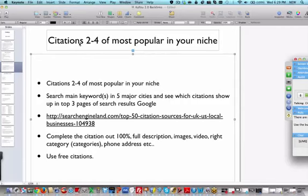I'm going to show you how we find those. Basically what I recommend is coming in and searching your main keywords in Google plus the city name for about 5 cities. On about the first 3 pages of the search engines, take a note, in those 5 cities under your main keyword or words, of what citations naturally show up. And we're going to go over those right now.